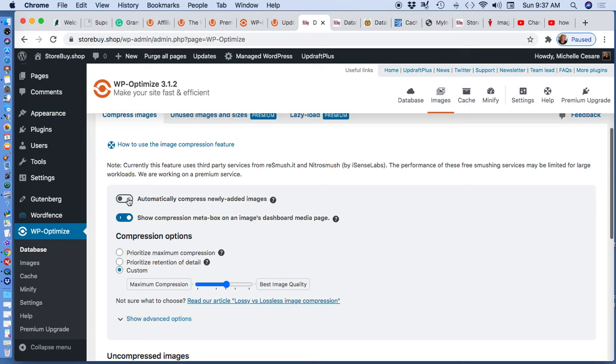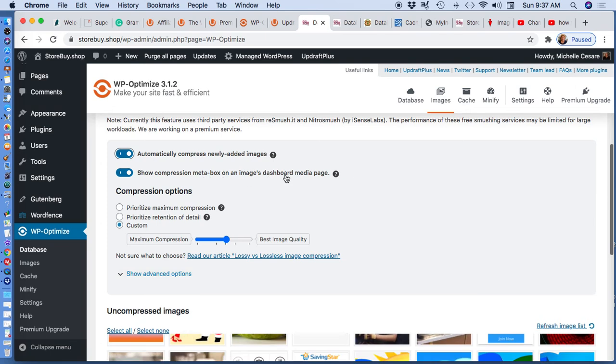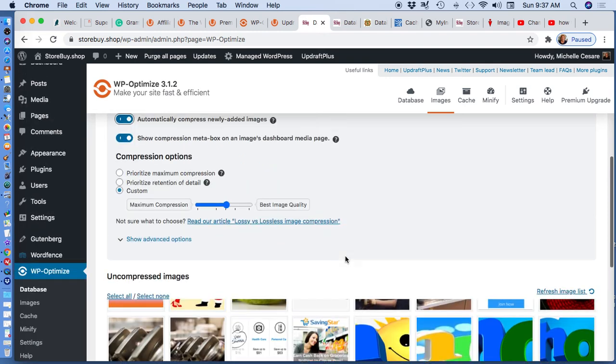You know, I should just do that right now. Of course I want to do that. Saved options. Show compression meta box on an image dashboard media page. These are all my images that I have linked to this website.